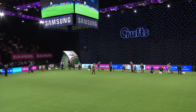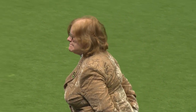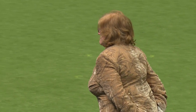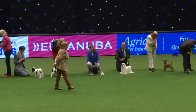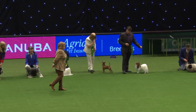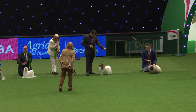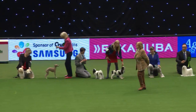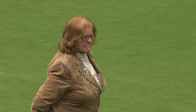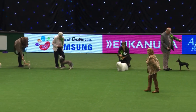In the toy group of Crufts, there were 2,909 toy dogs entered and shown here today. That's 70 dogs up on last year. 13.3% of the total Crufts entry, and add that to the utility group, 5,921 dogs were judged here today. That's some figure, 27% of the whole show. A busy day. First day of Crufts 2016.